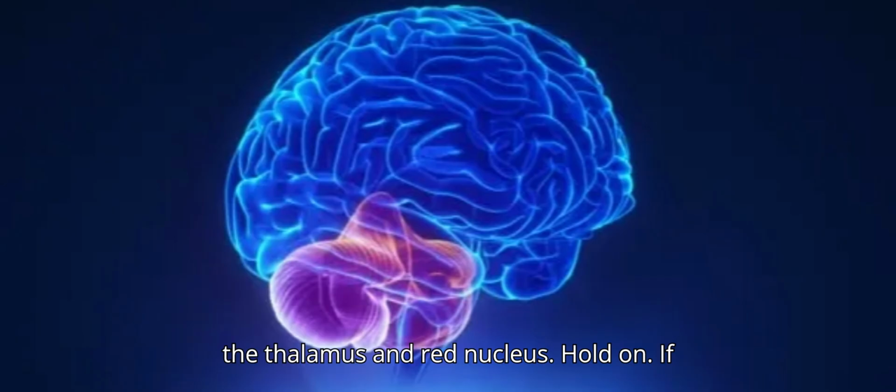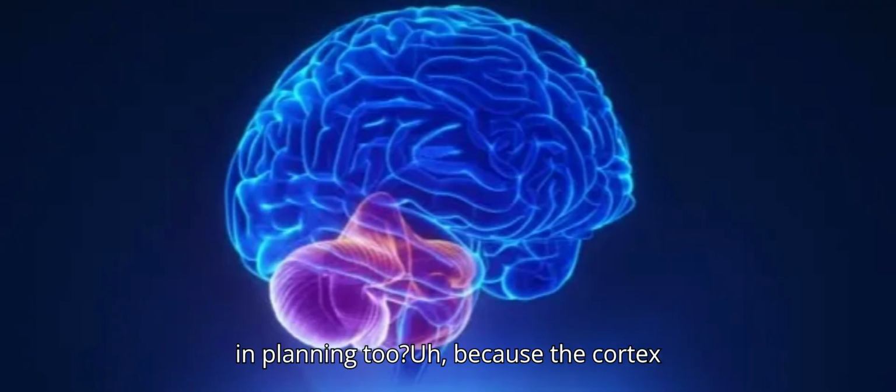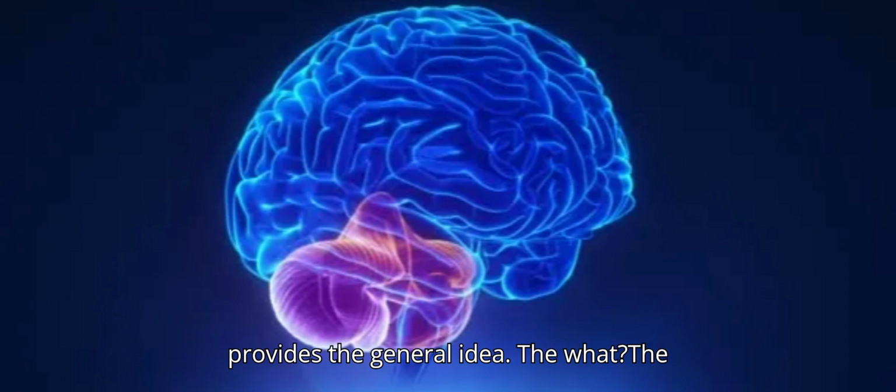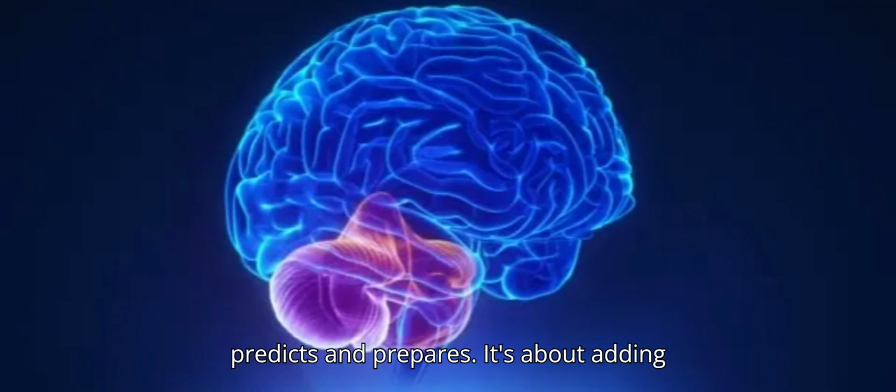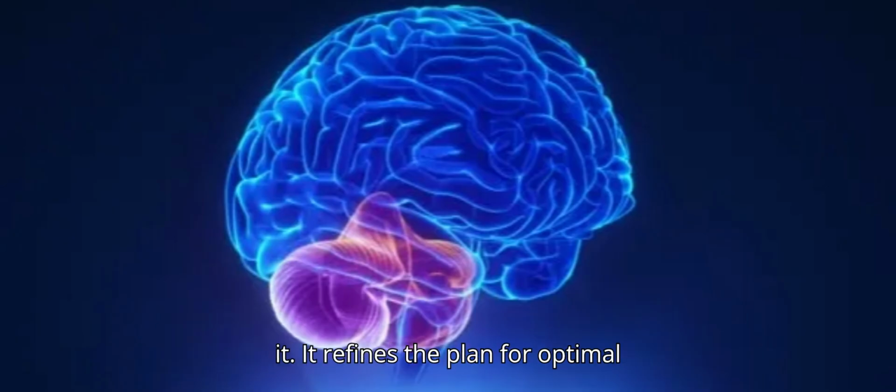Hold on. If the cerebral cortex is already doing the thinking and planning, why does the cerebellum need to get involved in planning too? Because the cortex provides the general idea, the what. The cerebellum adds the crucial how, the fine-tuning, the precise timing, the coordination of all the different muscles needed before the command goes out. It predicts and prepares. It's about adding that layer of skill and smoothness. Got it. It refines the plan for optimal execution.